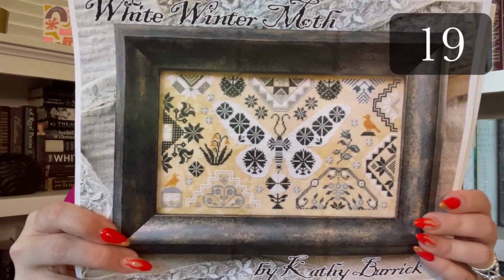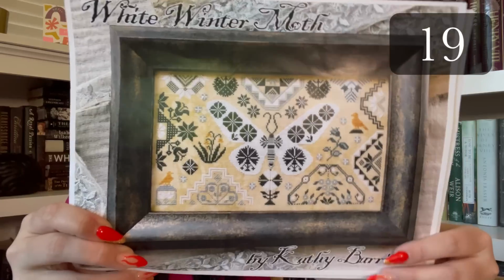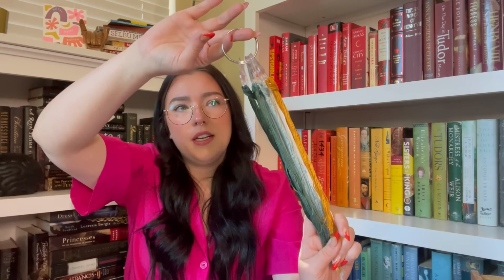Next project I have is White Winter Moth. This is a SAL that I started with Cam the Stitcher. Of course, I'll have her linked below, and I'm stitching this over one with the called for DMC conversion. So the DMC conversion is these beautiful teals, I think that's like the bright white and a nice golden color. And I'm stitching this on a 36 count Honey by Be Stitch Me.